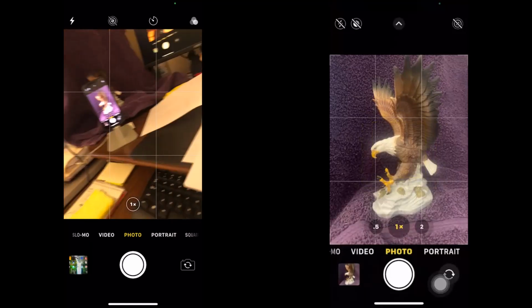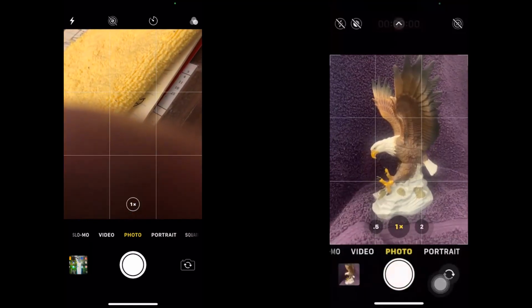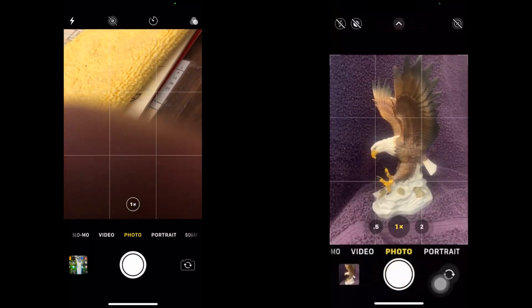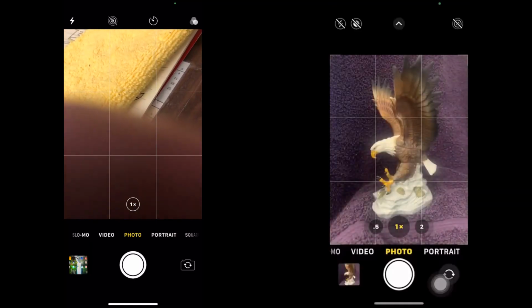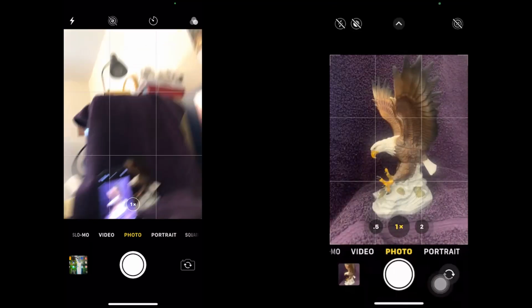And if you hold, I'm not sure, wait a minute, let me try something. What does burst mode do? So I'm going to describe it to you.